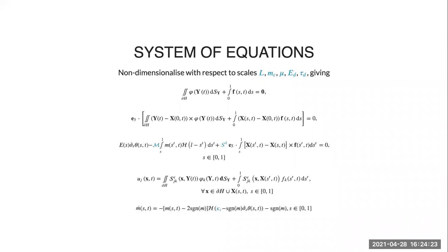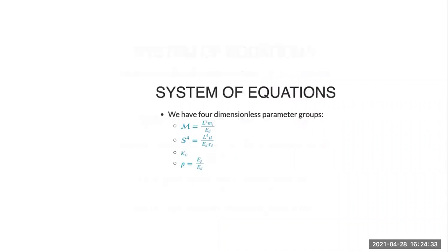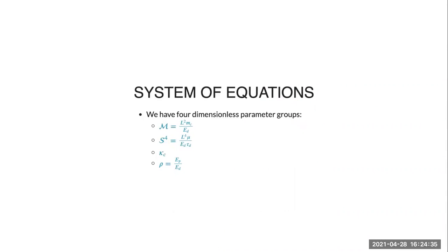So we have three dimensionless groups here, M, S, and kappa C, and then we have our dimensionless parameter rho, which is the ratio of elastic stiffnesses. So these are our four parameter groups. M is the ratio of essentially the active forces to the elastic forces. S is kind of like a sperm number, the relationship of the viscous to elastic forces. And then kappa C is the dimensionless critical curvature, and rho, again, the ratio of elastic stiffnesses.